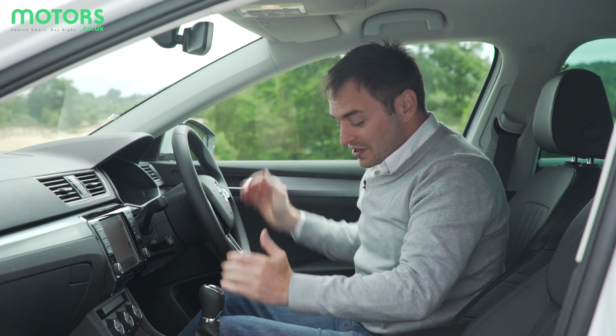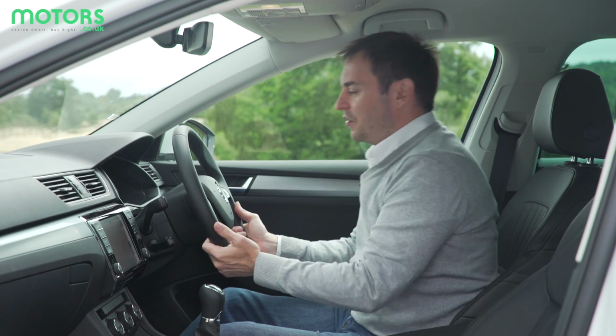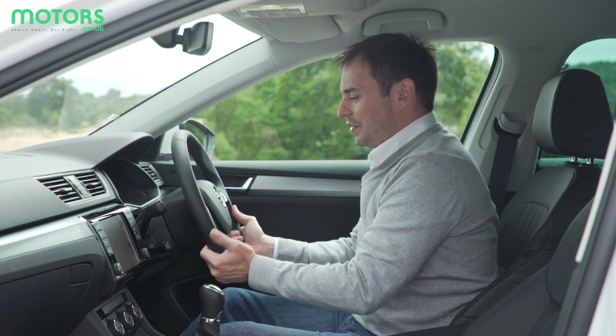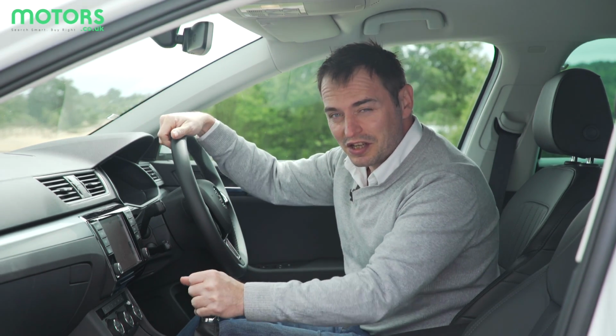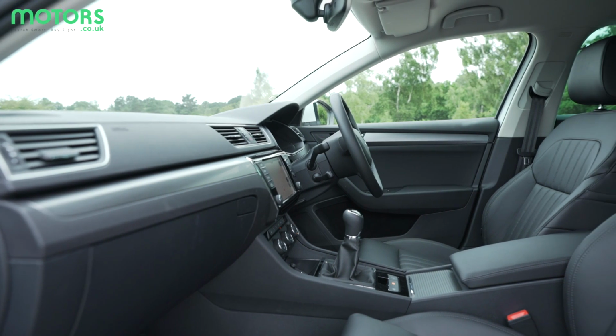All versions have a seat that's height adjustable and a steering wheel that moves in and out as well as up and down. And all the major controls are sensibly placed and easy to use. Forward visibility is good, but rear visibility is obscured because of the high window line and thick rear pillars.